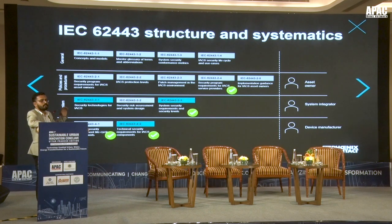How a system integrator who is integrating all these solutions, and what guidelines he must follow, is explained in 62443-3-3. That is the system integrator policy. How software is to be maintained, how your network will be segmented, what firewalls are to be installed. All these things are covered in 62443-3-3.